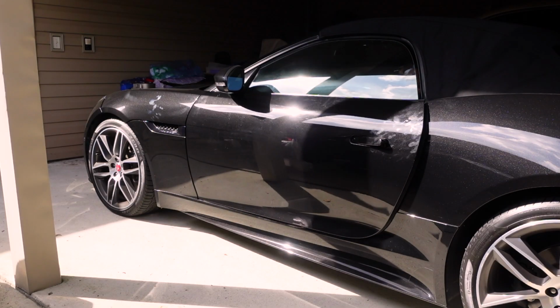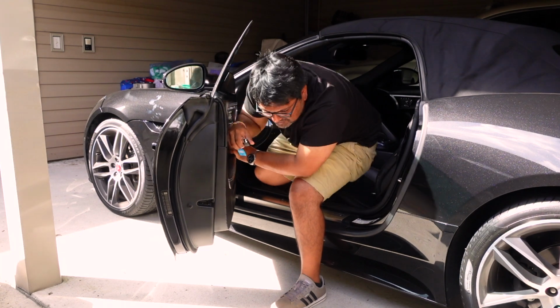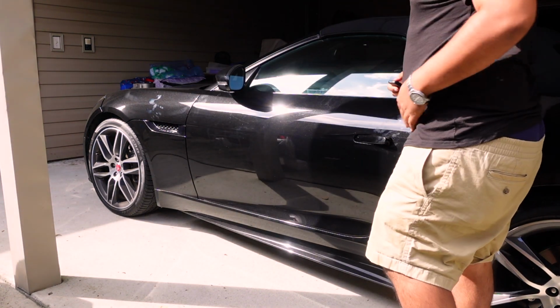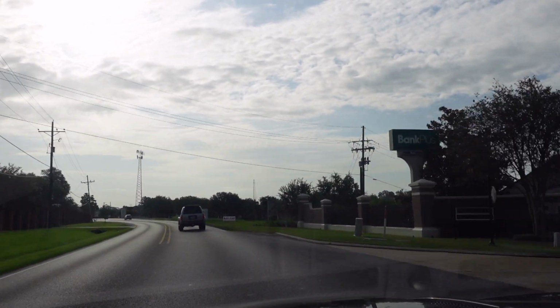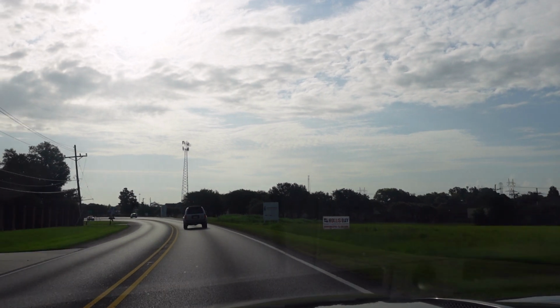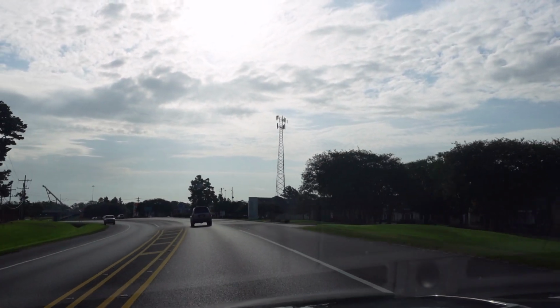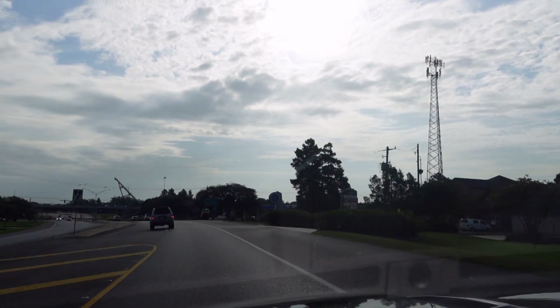Another weird thing about this car, I could never get used to getting in and out of it. I would just always look like I'm drunk, falling out of the car. I don't think I would ever be able to get used to it. The shifter was also weird to me. It was more like a joystick than a conventional shifter. And park was a button you had to press. You didn't shift into park, you had to press a park button.